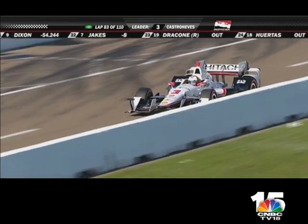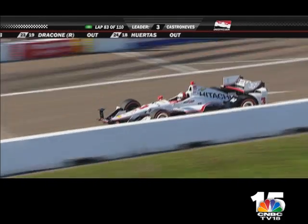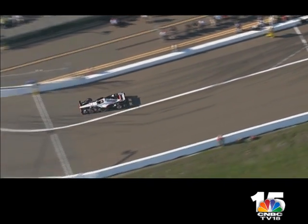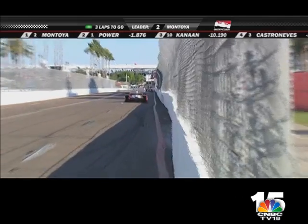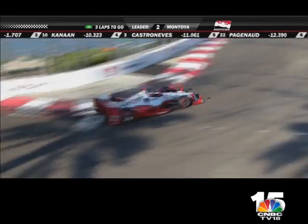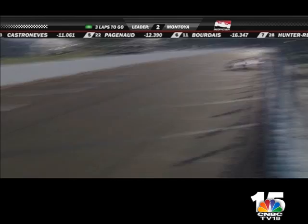There's Castroneves in the pit. By the way, behind them, Montoya got out ahead of Will Power. Watch as Will leaves the pits from the overhead shot, and you'll see Montoya just flash past him. Look left. There he goes. Juan Pablo Montoya, 2 laps to go, just keeping the distance consistent. Again, getting the lead on the exchange of pit stops and fending off the challenge of Will Power.